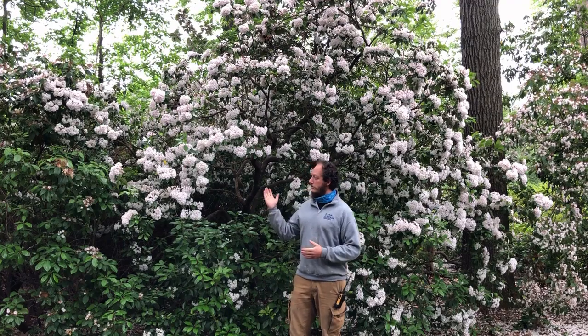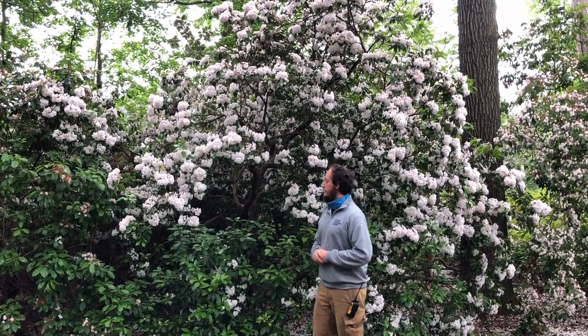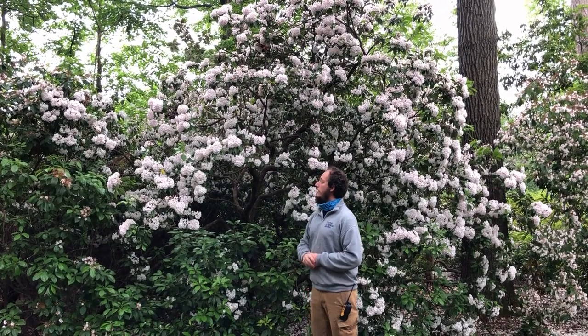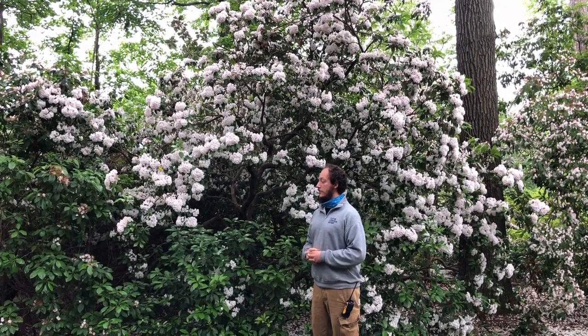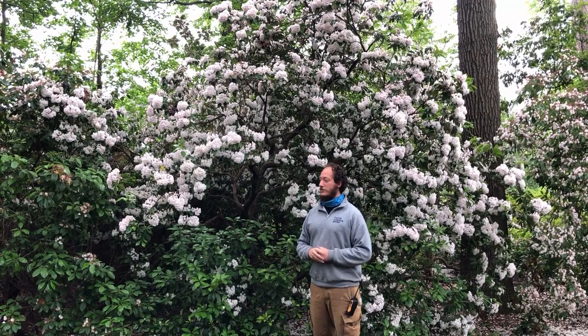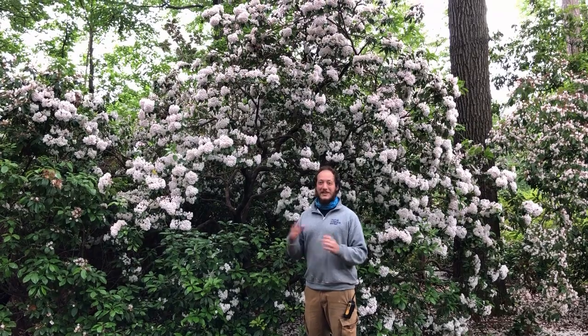Now what I'm standing in front of is actually a close relative of an azalea and rhododendron. This is mountain laurel, and it's in full bloom all around this pathway here. It's a beautiful plant with these little snowflake looking flowers, but it's also a dangerous plant because it is poisonous to humans and a lot of animals. You would have to eat quite a lot of it for it to actually be a problem, but again, we advise not just eating anything that you see that looks tasty here at the garden.